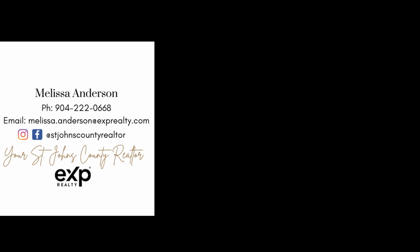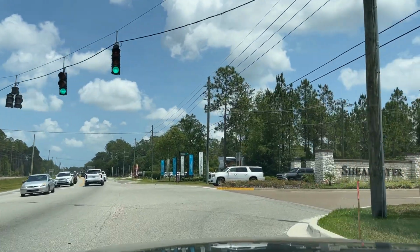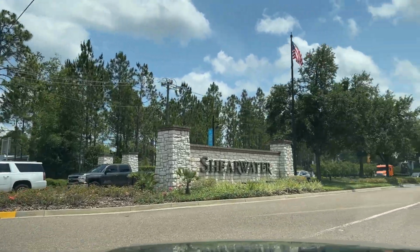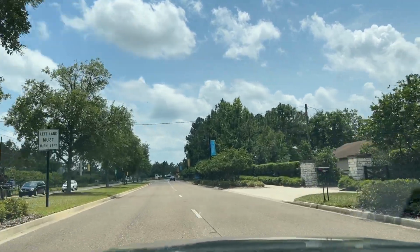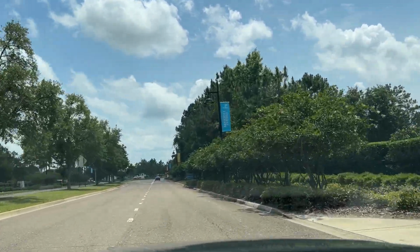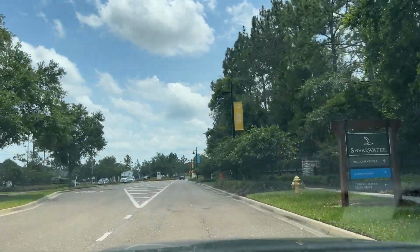All right, here we are turning right into the Shearwater neighborhood on that main road out there. They are widening the road, so that is going to have some construction going on for a little while. You can see here the entry to Shearwater.